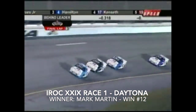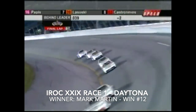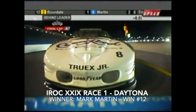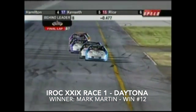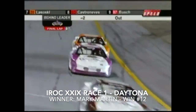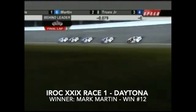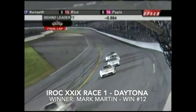Let's see if the 4 car in 3rd gets a good enough run to help Martin Truex. You see he's laid off of him a little bit. Here we go. It's showtime. This is it. The final lap. He's getting a run. Truex is oh so close. A mile to go. Can Martin Truex in his first IROC start go to victory lane? Or will Mark Martin become the all-time IROC race winner?